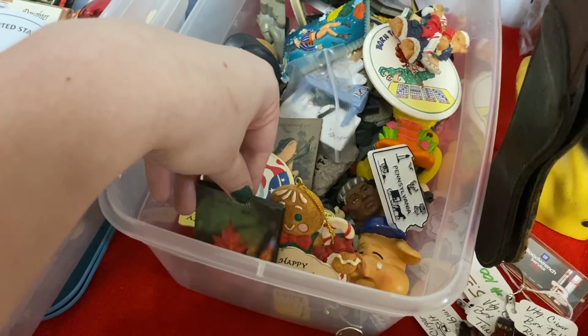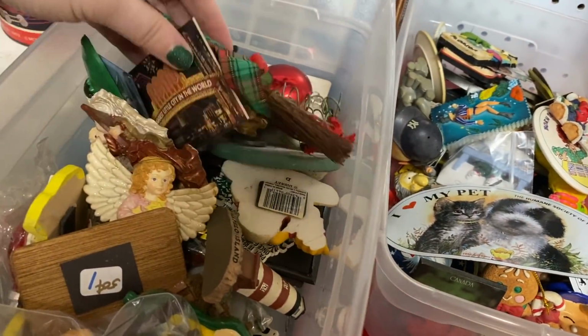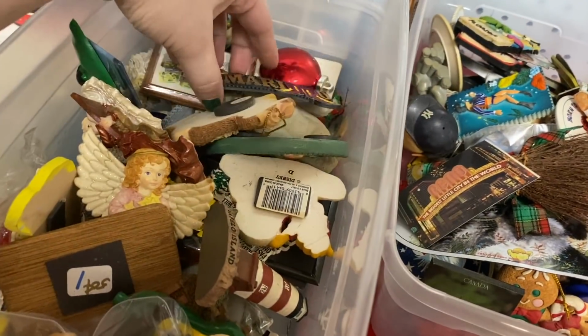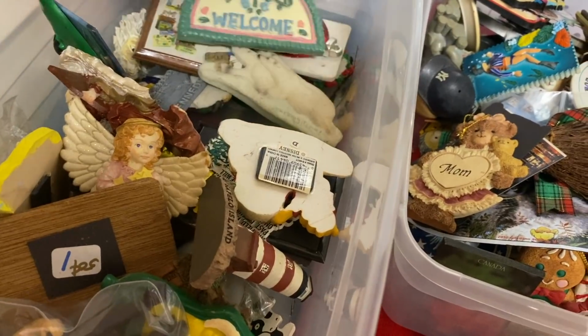They actually had another bin over here that I was able to look through, and I found 8 total. I just stuffed them all in the bag, so I ended up paying $2 for 8, which was a fantastic deal.